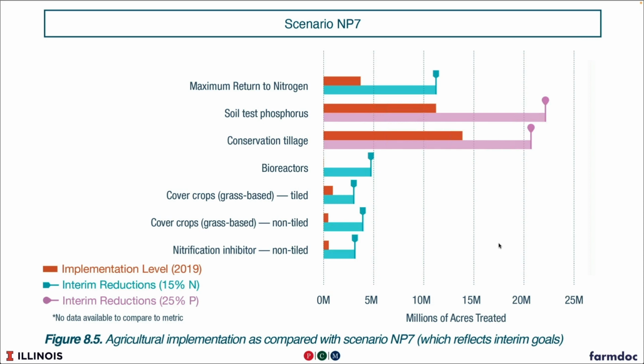These scenarios are also updated when conservation practices are added. This particular scenario is called NP7, and it's just one possible scenario, and it represents the level of practice adoption that's needed to reach our 2025 interim reduction goals. The orange bar represents the implementation level as of 2019. And the blue bar represents the interim nitrogen reduction. The light purple is the interim phosphorus. And as you can see, each conservation practice has room to improve as we work to reach our goals. Now, this will be reevaluated to reflect the data from 2021 and 2022 with the 2023 biennial report.